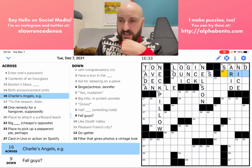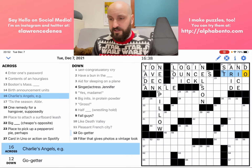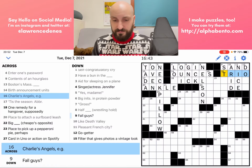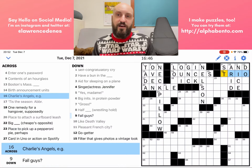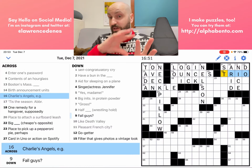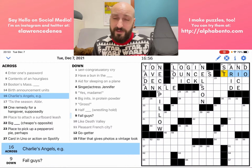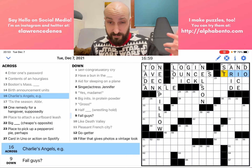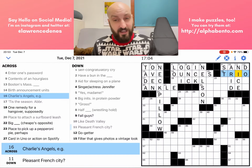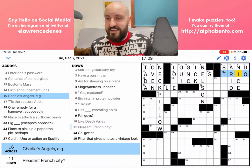Do I know with 16 across yet? Charlie's Angels, for example. I think it is trio. Wow, I was right on there. 3 people, trio. Look at that. So clues that give you an example of something like this, Charlie's Angels just being one example of something, those are often tough because there are so many possibilities of what that could be looking for. I got lucky there that I figured it out, and the letters clued me in that I was correct.